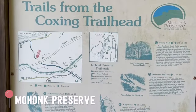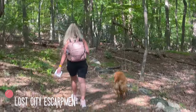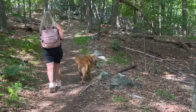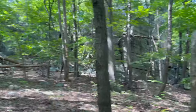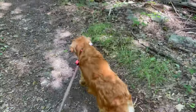After finishing up here, we went to the Mohonk Preserve, which was really nice because these parks are literally right next to each other, so close together. And we ended up doing the Lost City Escarpment Trail, which is a big loop that gives you some really beautiful views of the Shawangunk Mountains.